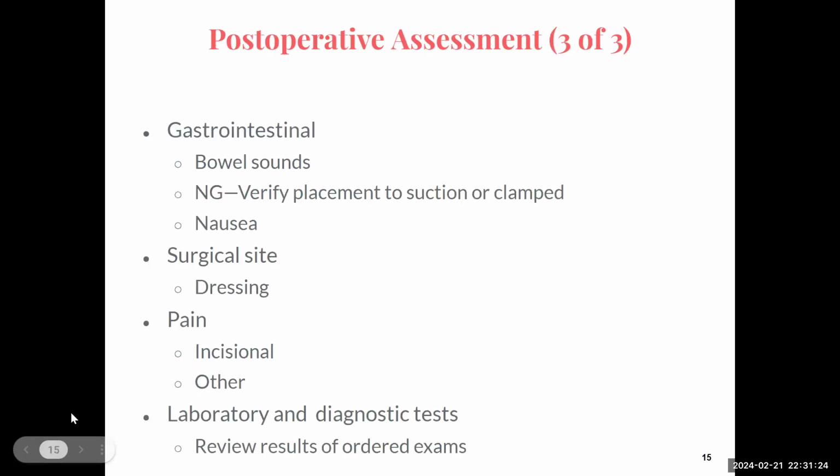Now, she had stomach surgery. So we're going to want to, of course, do a GI abdominal focused assessment. Does she have bowel sounds? The NG, we want to make sure that it's where it's supposed to be. And is the order to have it to suction? Is it to be clamped off? If it's to suction, is it intermittent suction?